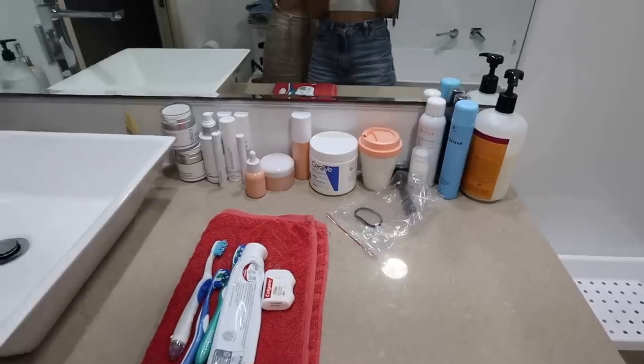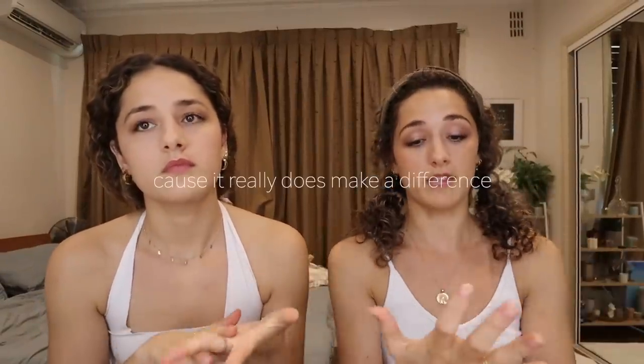We have this new shelf to put in our bathroom too. I'm really excited to put that up because our bathroom is so filthy. We have products all over the bench. I don't know why it's taken us this long to actually think about purchasing a shelf for our products. We hope this inspires you to clean up your space a little bit more because it really does make a difference.